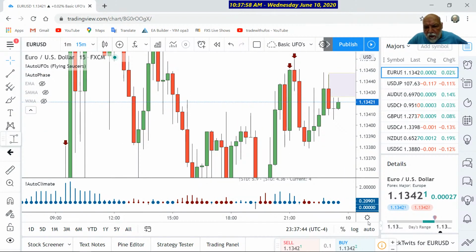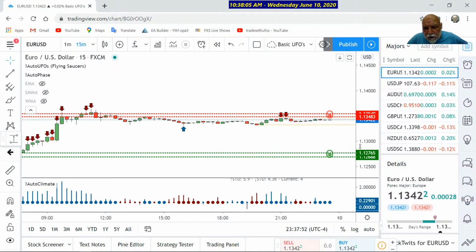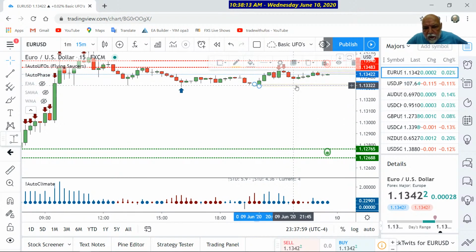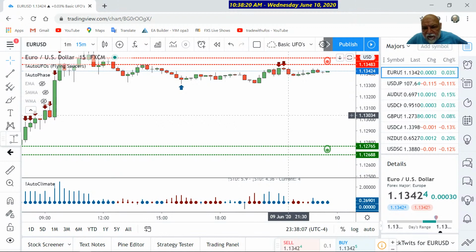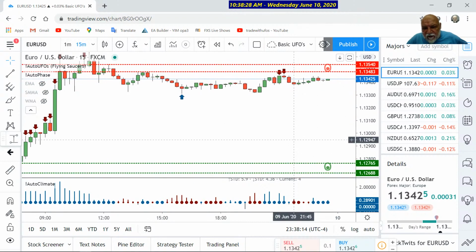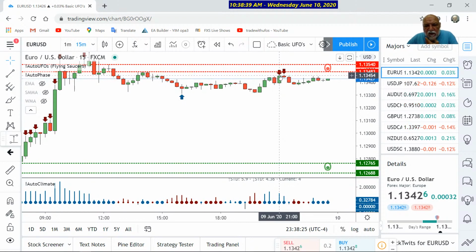All right, so now I've got to go ahead and get this all set up in here. Pull this down. Looks like I've got some old stuff on here, way down here on the 15-minute chart. All right, so what did we get? We got an auto phase here first, saying, you know what, price is likely to go down. We're very close to this sell zone, this UFO.